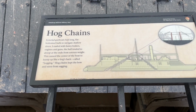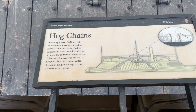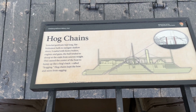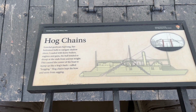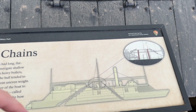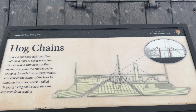Ironclad gunboats had long, flat-bottomed hulls to navigate shallow rivers, yet riverboats loaded with heavy boilers, engine, and guns, the hull tended to droop at the ends from uneven weight, and this caused the center of the boat to hump like a hog's back, called hogging. Hog chains kept the bow and stern from sagging, so you can see, go up, around, and around. That's pretty cool. Wonder what those were on the inside.